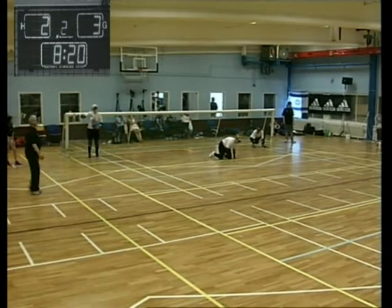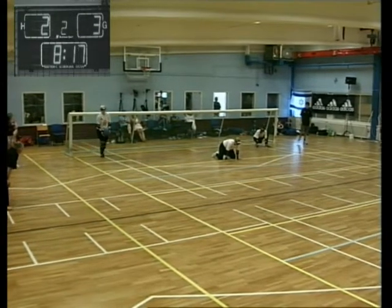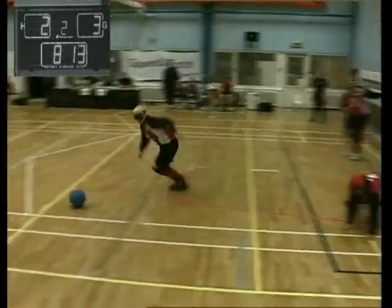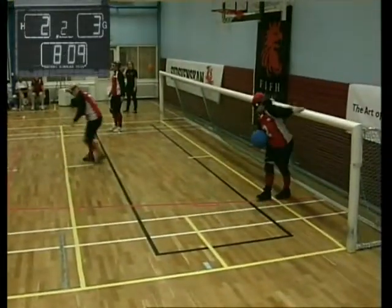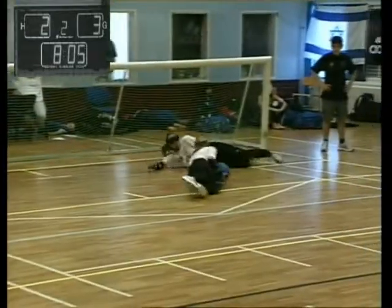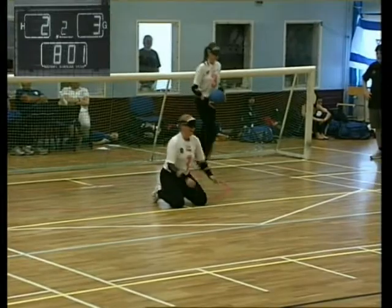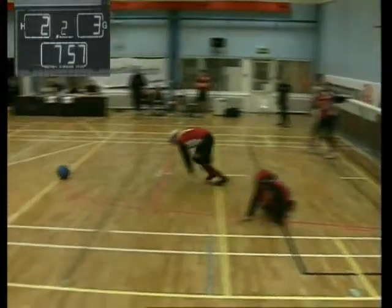Denmark are taking on Canada. USA will take on Russia. Tomorrow, the teams will play each other again. Denmark will take on the USA and Russia, and Canada will take on Russia and the USA too. It's a four-team round robin, and the winner of that round robin will be the champions. There are no overtimes.